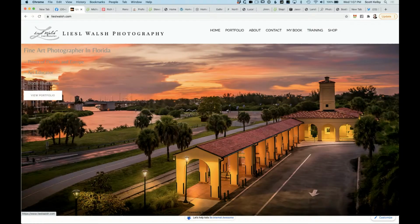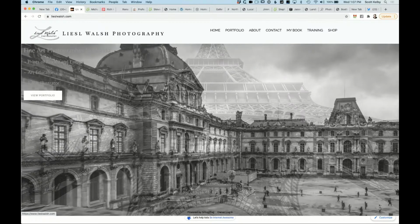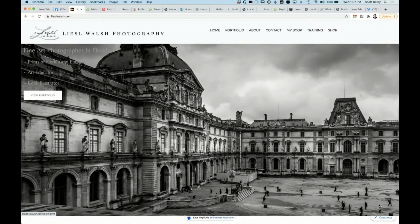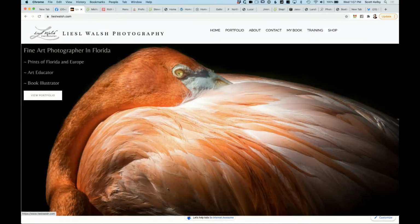You have a shot in here that it looks like it is from, I went and looked here. It was from Nice, France. That's not Nice. I like that shot, though. I love that perspective there. It is, where is it? Oh, the Louvre, also in France. All right. Boy, I like your stuff. That's a really cool shot, too.